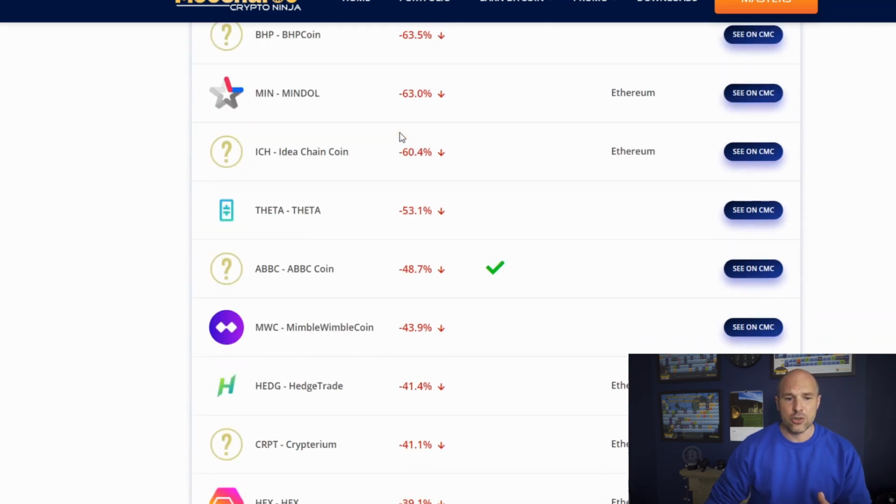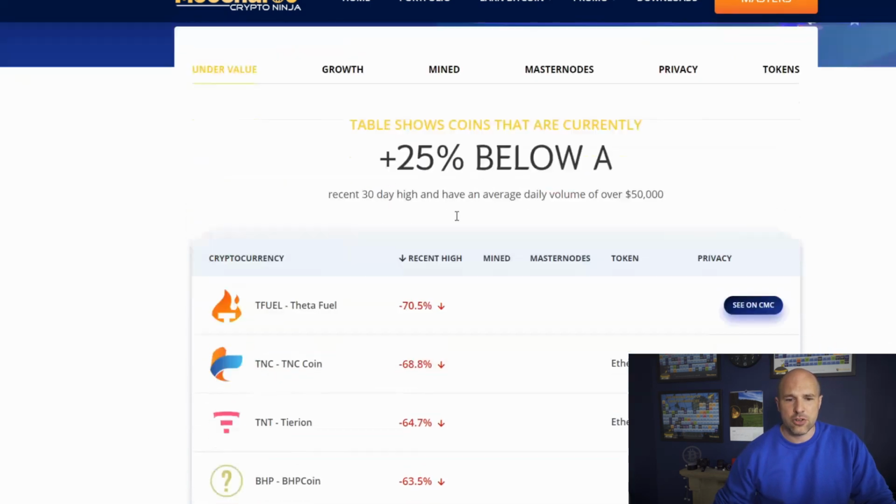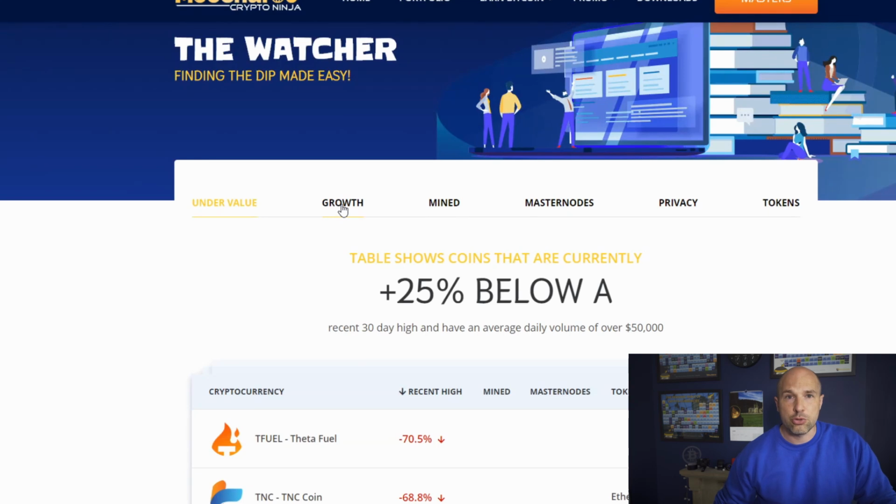But generally what you're going to see are coins which have already peaked and are now on the way back down. What we wanted to find were the ones which were just up and coming. So what we've done is we've now got this new one here called Growth.